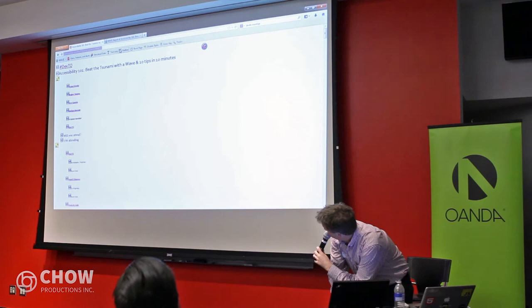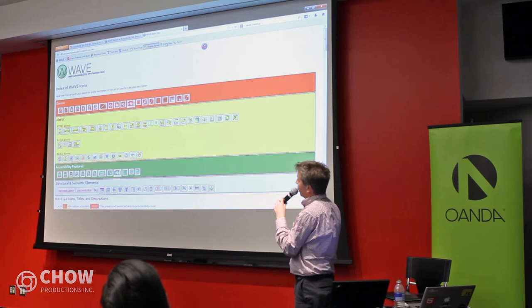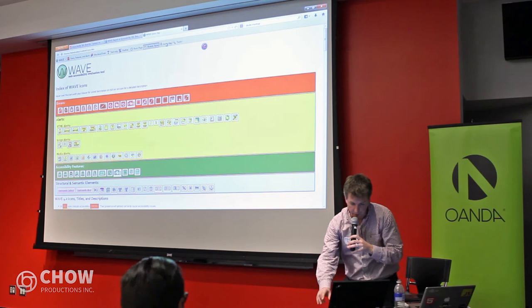Show your document outline, the same as I just showed you. Reset your page back how it was. And disable your styling, same feature as when you're looking at the different views. The nice part about this, you have easy access to the icon guide. Obviously red is an error, yellow is an alert, and green are different accessibility features, be it ARIA, be it alt text, be it your headings or long description. These are the icons that are used on both the toolbar and the site.